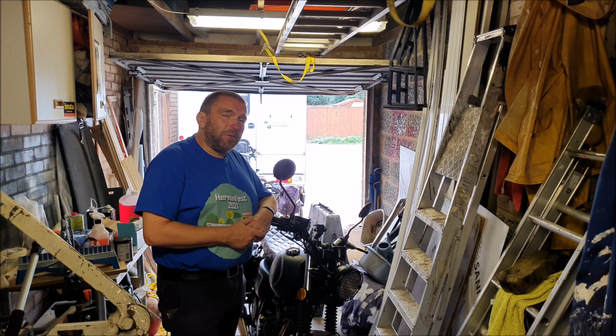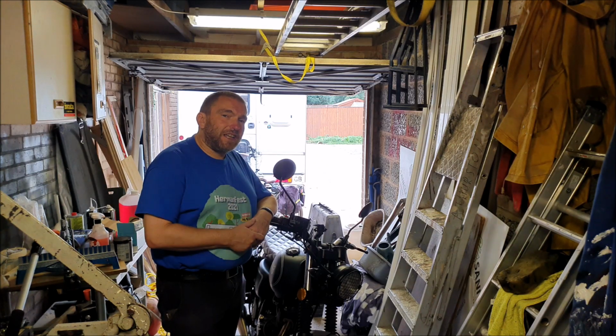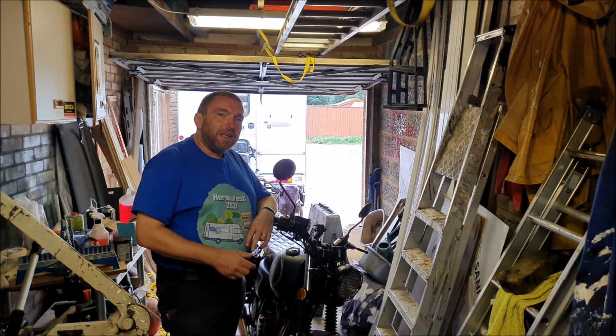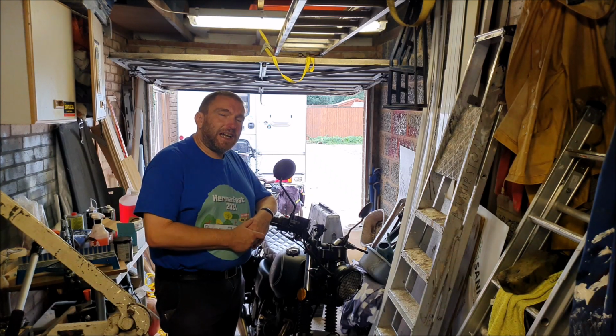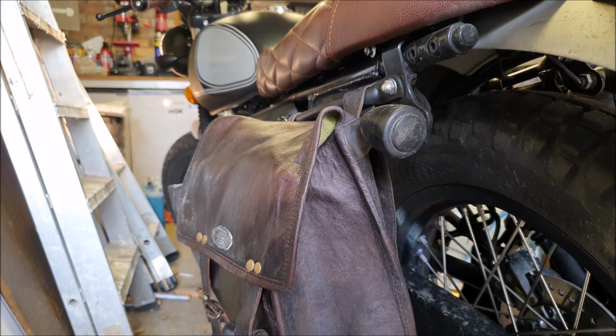Well, because I'm a good boy and paid attention on my CBT, I checked the lights before every ride, and before I left for work one day last week, I checked the lights and they were all working fine. But when I came out from work and came to go home, one of the indicators was much duller than the other. So there we go, there is the left hand indicator working pretty much as you'd expect.